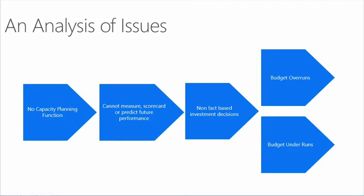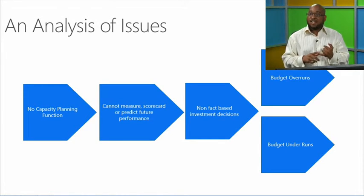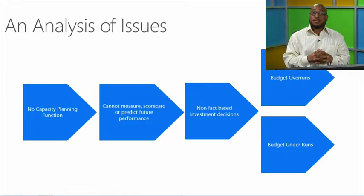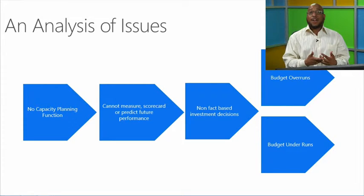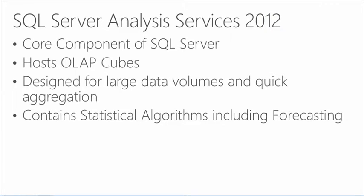Many times we haven't had that. So when we don't have these steps in terms of capacity planning, or we don't have these scorecards or these rich views into the performance, we then can't make investment decisions. So then we have budget overruns, or we may have underruns, or we don't meet the delivery timelines that our customers may demand of us, or that our business units may demand of us. So that's why we want to think about how analysis can really help solve this problem for customers. So we're going to bring together our investments and some of our other components within the data center solution set that we have within the cloud and enterprise stack at Microsoft. It's all about SQL Server Analysis Server helping us do that.